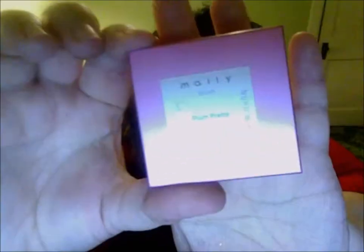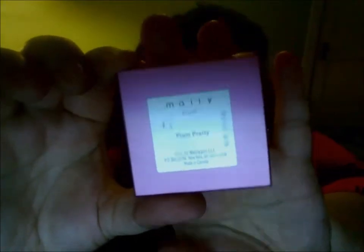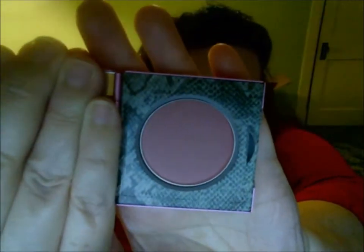These are two blushes. They come in her little single blush casing. This is the one I have on right now. It's called Plum Pretty. So these are her single blushes. You can get them on her site and probably in Ulta and places like that. This one's Plum Pretty. I'm going to swatch them here. So there's Plum Pretty.